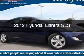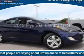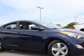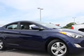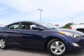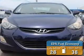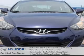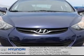This is a certified pre-owned 2012 Hyundai Elantra. It's powered by front-wheel drive, a 1.8-liter four-cylinder engine, and a six-speed automatic transmission. Great fuel efficiency saves you money by requiring fewer trips to the gas station. All Hyundai certified vehicles provide you with these exceptional benefits.